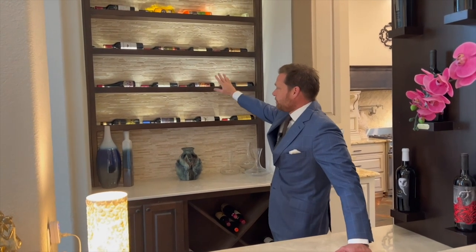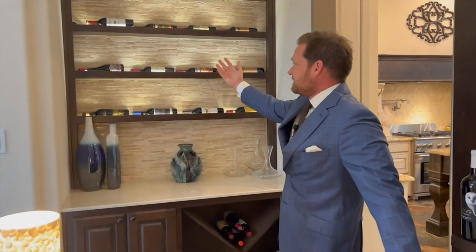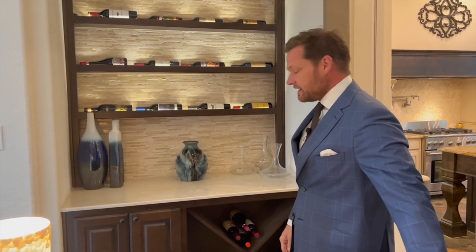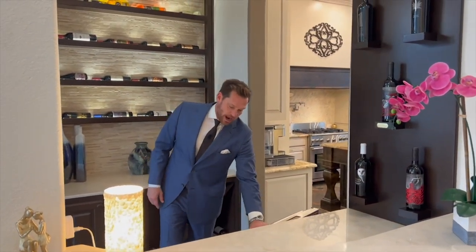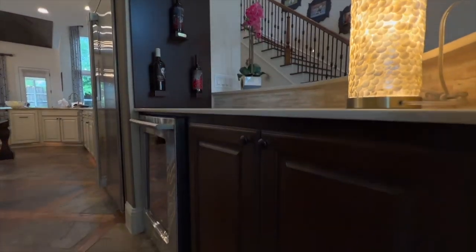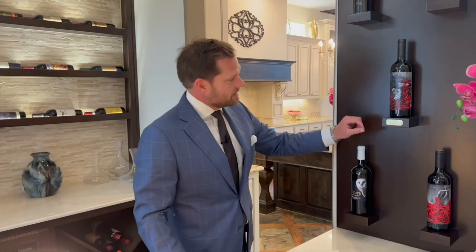You have that tumbled stone with the backlighting to see which wines you have. And you've got these beautiful quartz countertops and plenty of space right here in your butler's pantry. Plus, you've got a wine fridge or beverage fridge, whatever you want to keep in there, it's up to you. Plenty of storage and all these lovely little features to accent all your collectibles. Isn't that nice? Yes, it is.